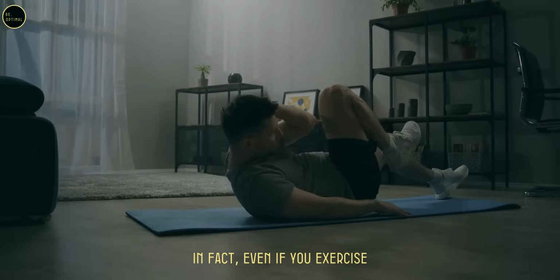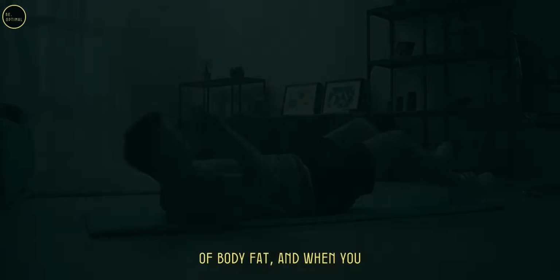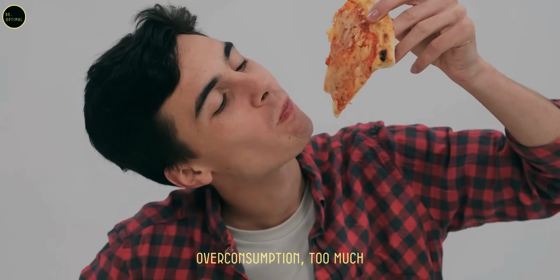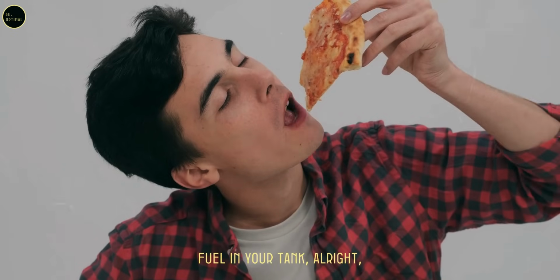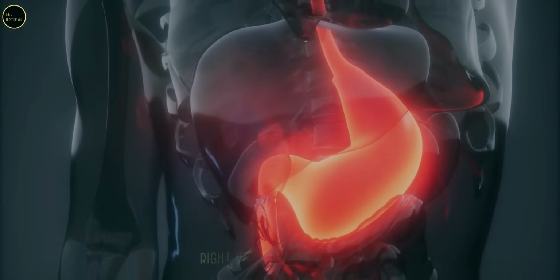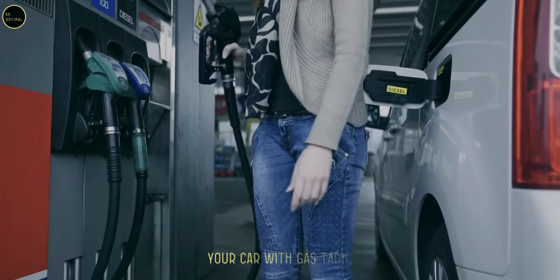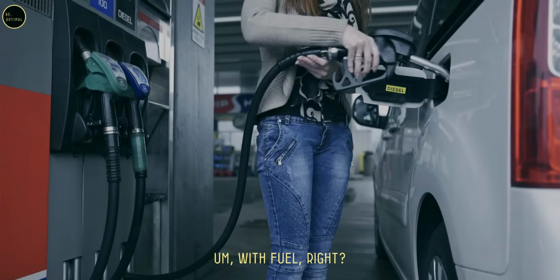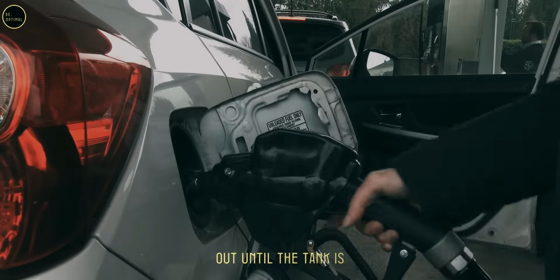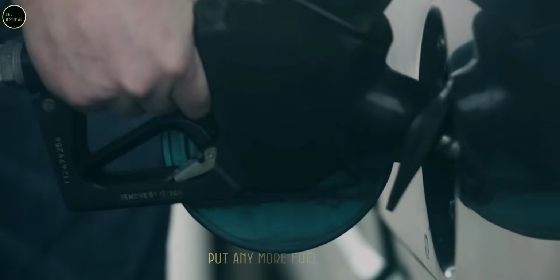In fact, even if you exercise as much as you want, you've actually stored a huge amount of body fat. And when you keep on doing that, all right, overconsumption, too much fuel in your tank, now what happens is that the fat leaks out, the fuel leaks right out of the gas tank. So if you were at a filling station with your car and you filled up your gas tank with fuel, we know that it keeps on pumping out until the tank is full and then goes click, the clicker goes on, and now you actually can't put any more fuel in there.